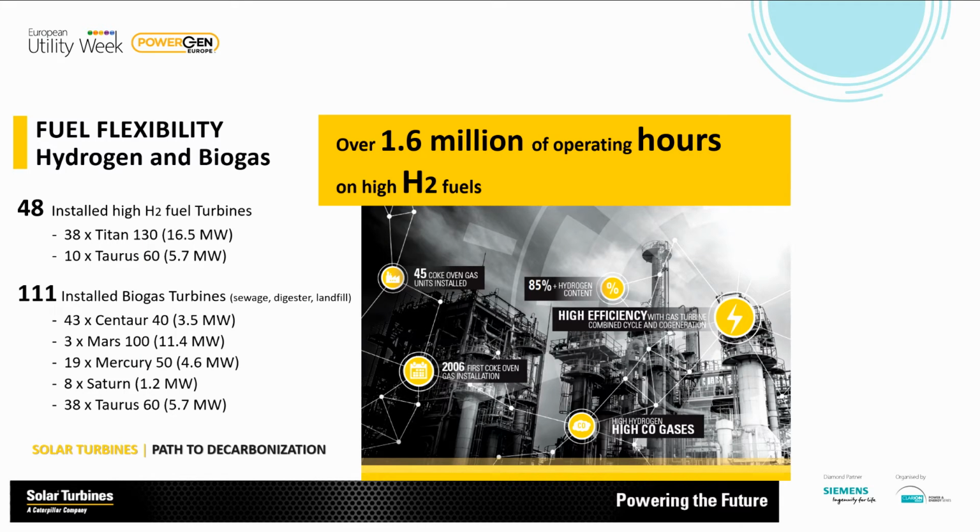When I'm talking about new fuels, hydrogen for us is not the future, it is now. I would say it has been our last 5-10 years. We already have more than 150 units currently operating with high hydrogen, with high CO for coke oven gas applications, but also with landfill gas, biogas, and digester gas. We already have close to 1.6 million cumulated experience hours in our gas turbines, providing power and heat with a wide variety of fuels and fuel mixes.